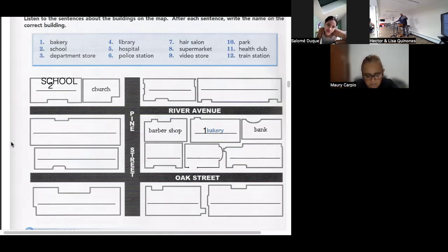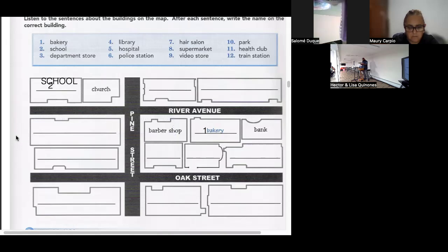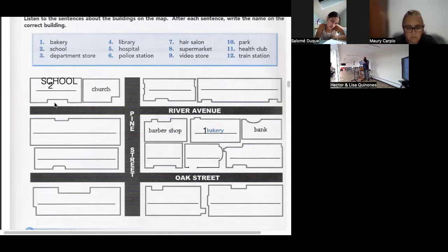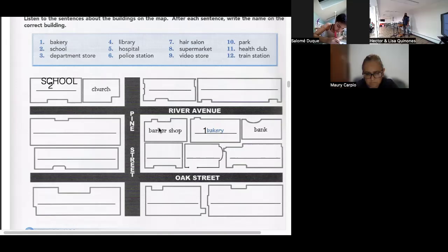Here we go, number four. There's a library around the corner from the barber shop. Biblioteca. Here is the barbershop. It's around the corner from the barbershop. There's only one around the corner, right? Around the corner.